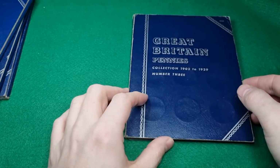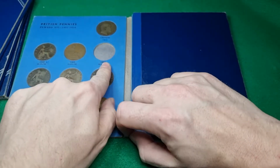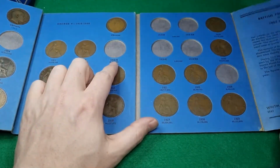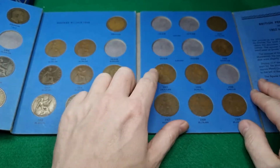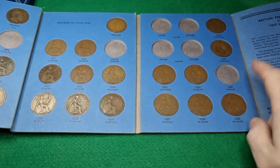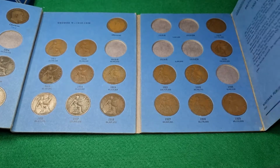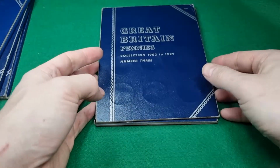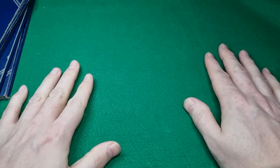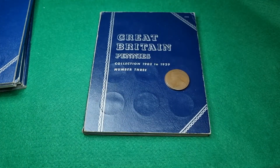Okay, and just for completeness, here's the 1902 to 1929 book. You can see there we're missing the 1904, we're missing the 1912H, 1918H, 1918KN, 1919H, 1919KN, and the 1926. The 1926 being the scarcer year in this particular book and series. I do have a large number of pennies due to arrive tomorrow, which should hopefully keep these books going for the next, I don't know, couple of weeks.